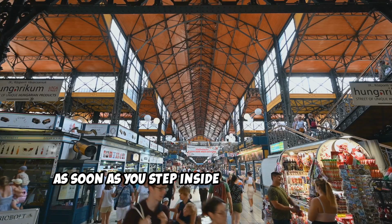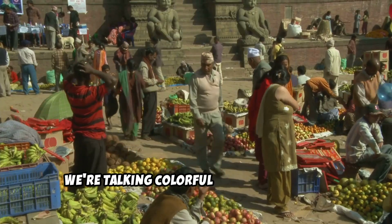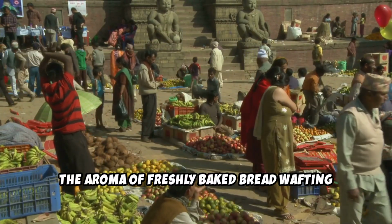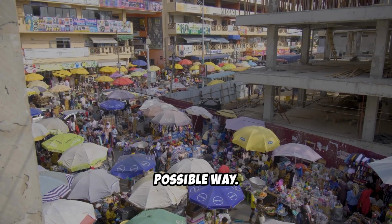As soon as you step inside the South Market, you'll be greeted by a symphony of sights, sounds, and smells that will make your mouth water. We're talking colorful displays of fresh fruits and vegetables, the aroma of freshly baked bread wafting through the air, and the sound of vendors hawking their wares. It's a sensory overload in the best possible way.